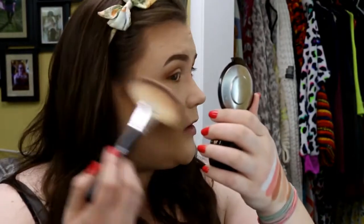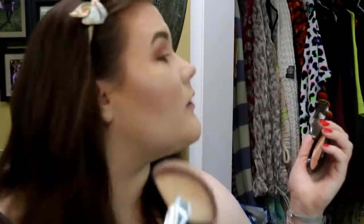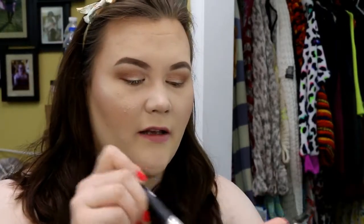Look at that highlight. Oh, girl, yes. Oh, that's so pretty. Oh, child, you are blinding me. This is such a gorgeous highlight. I love it. I love it. My mambo. Ay, ay, ay.